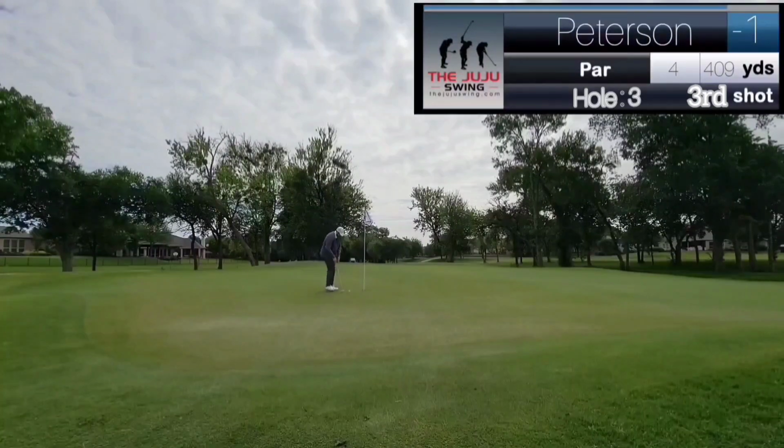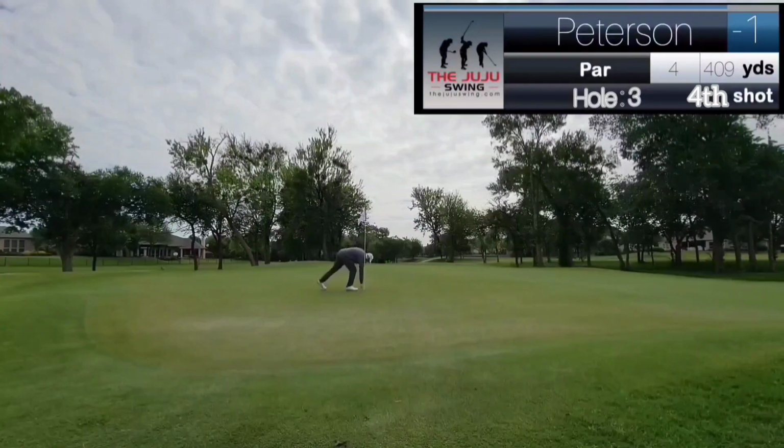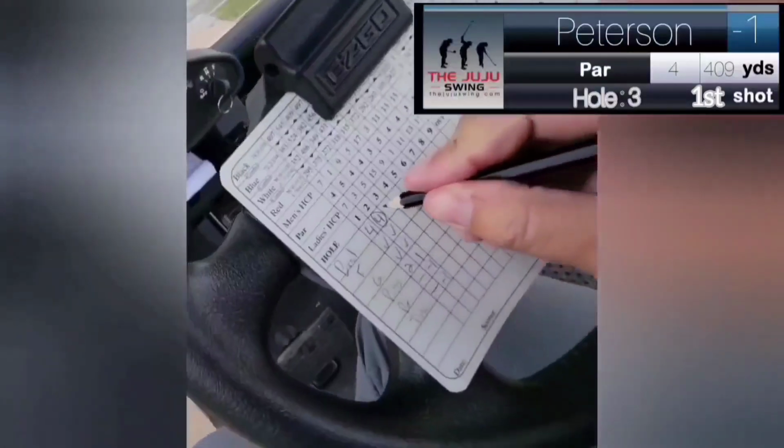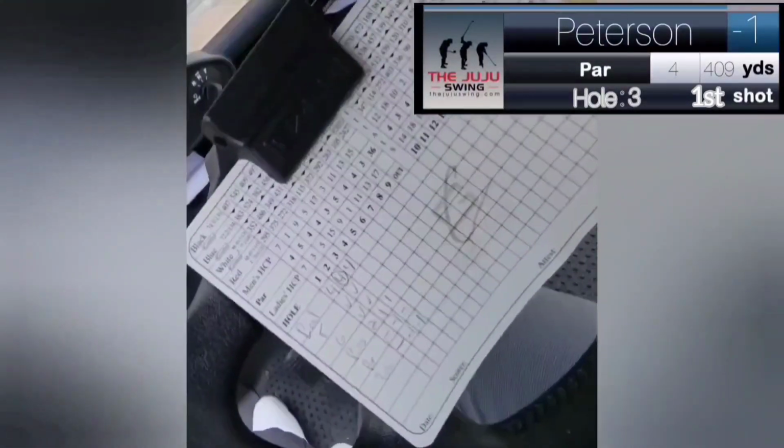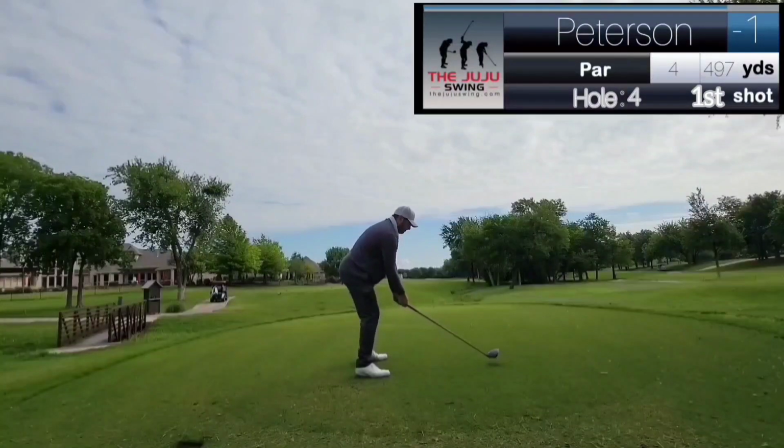I've never played this course before. This is a practice round for an event I'm going to be playing later this year, and so I wanted to come see the course, and it was just a beautiful day. I played behind 5 ladies today who were just cruising along at a really good pace. It was awesome. Talk about a golf hole here.